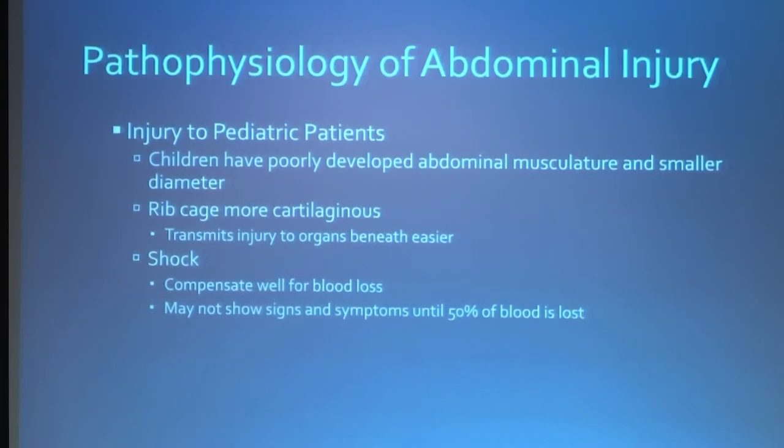Now, we have to talk about kids. Children have relatively poorly developed abdominal musculature, and they are smaller in diameter. The rib cage is more cartilaginous and more easily transmits injury to the organs. The abdomen, with that weaker abdominal musculature, can transmit blunt force trauma to the organs much more easily.